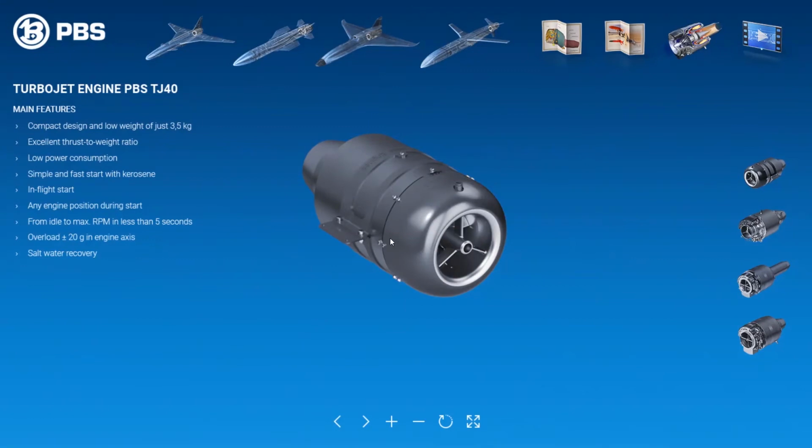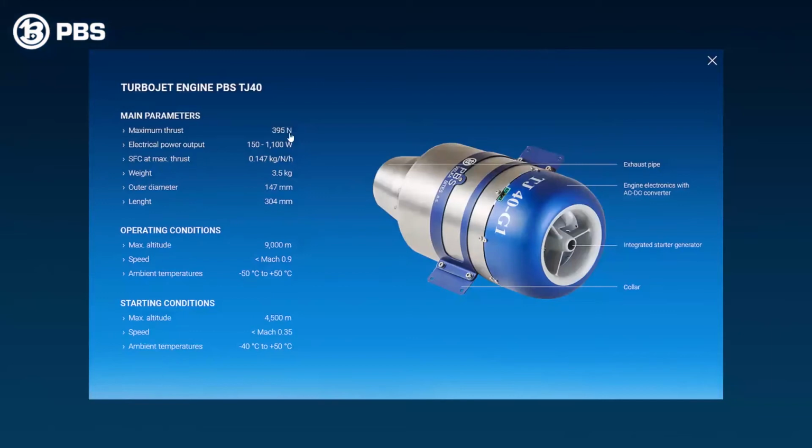It also provides additional unique features, like a very quick starting sequence from, for example, idle RPM to maximum RPM in less than 5 seconds. The technical features are mentioned on this slide, where you can see that the maximum thrust of this engine is 395 Newton. And we have developed different versions of this engine. G1 provides 150 watts of electrical power output, which you can get for the onboard network of your UAV. And we also have the G2 version, which provides up to 1.1 kilowatt of electrical power output.